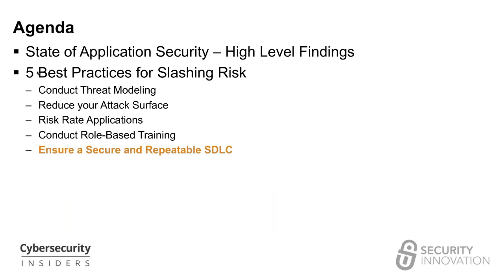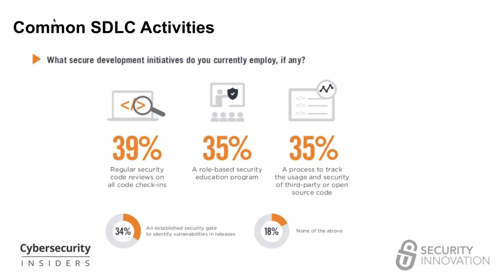All right. The 5th of 5 best practices is creating and then maintaining a secure and repeatable software development lifecycle. Again, referring back to the survey, what secure development initiatives do you currently deploy? 39, 35, and 35% put in some type of control, whether it's a security code review every time code is checked in, or a role-based education program, which is great for those 35% that said that, and then 35% some kind of process to track third-party or open source code, which is fantastic. That's great.